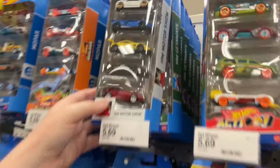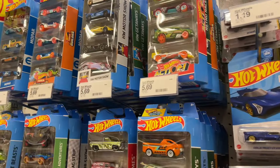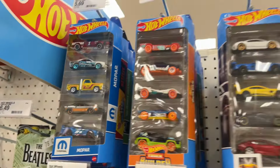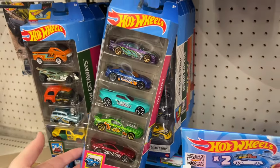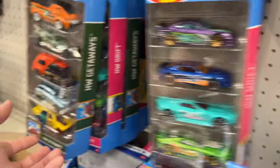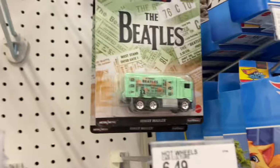Oh, there's the Motorsport. I'm sorry, the Motor Show. And the Mopar. Look at that. They have the Mopar set. This Target is loaded today. Here's the drift set. Retro racers are here. Oh, a lot of cool ones, man, right? Real good bunch of them, you know? They got one of those. Two of the Beatles haulers.